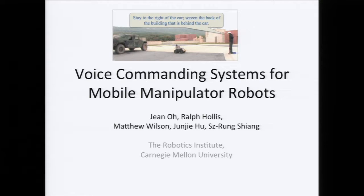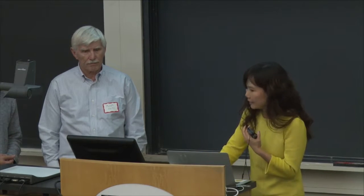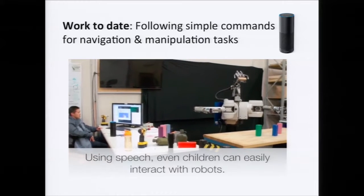The funds are usually coming from the defense. The scenario we are using is, navigate to the back of the building in a covert way. We have been successfully using those language understanding capabilities in the outdoor robots, and we also applied the language understanding for manipulation robots.